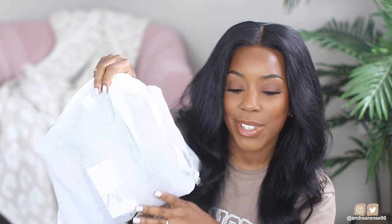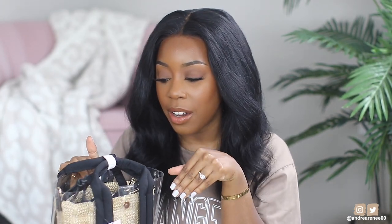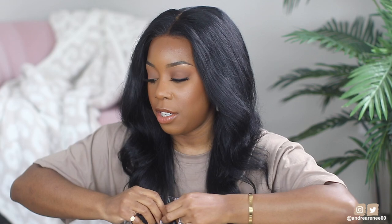Let me show you this super cute bag that I got from Zara. It is freaking adorable, y'all. Look how stinking cute this bag is. I thought it would be the perfect little bag to take with me on vacation. And you can wear this two ways. You can wear it with just the clear, or let me just open it up and show you guys how cute this is.